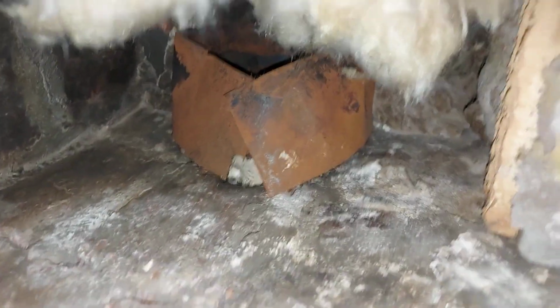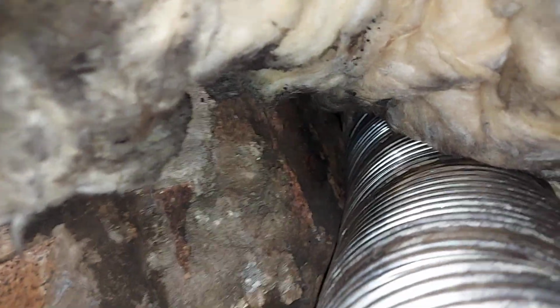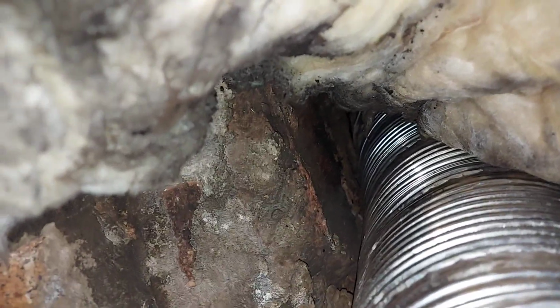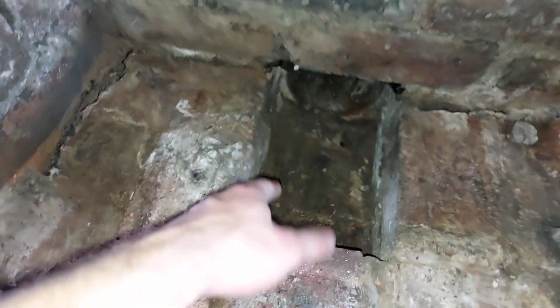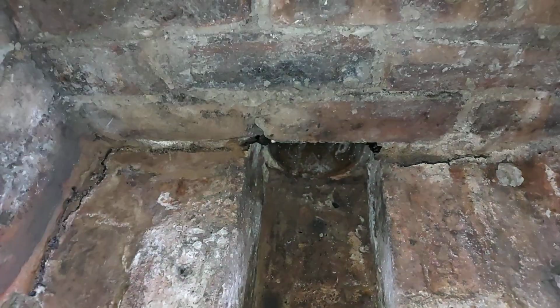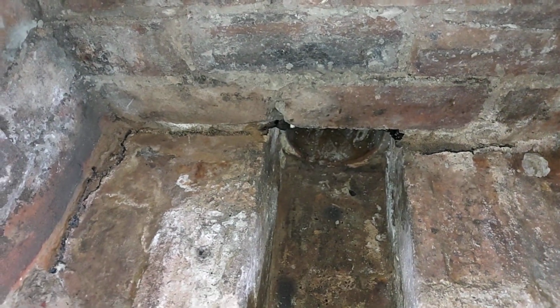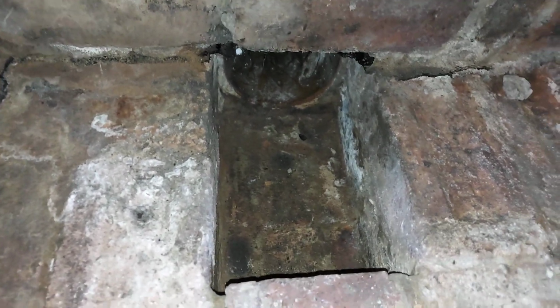There's also up there another flue going off to the side, which is quite strange. I don't know why that's there, because the original chimney goes straight up like that, and it's got discoloration suggesting it's been used. So this passageway was for the original back boiler, so that the air can come from outside and go up through the bottom, so that it wouldn't create a draft in the room. So it was quite efficient.